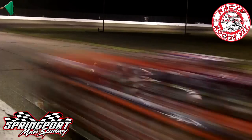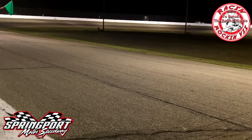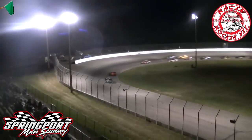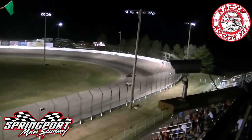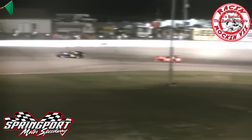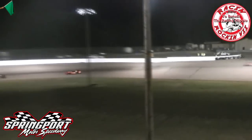Kyle Drake now starting to reel in the leader just a bit. They've extended themselves by 8 car lengths over third place Chris Ozanich. Up into the 4th spot, it's Nick Clemens now. Clemens spent much of this first segment trying to get past Dennis Allman. He's finally done it.